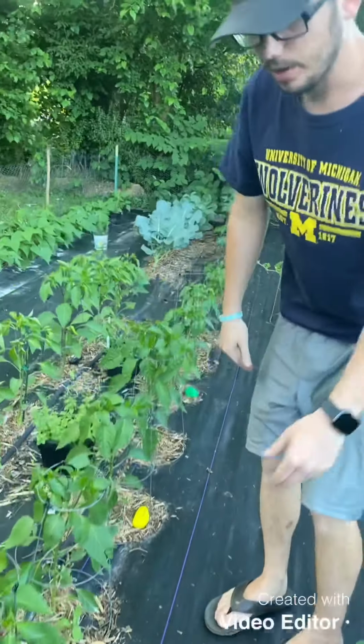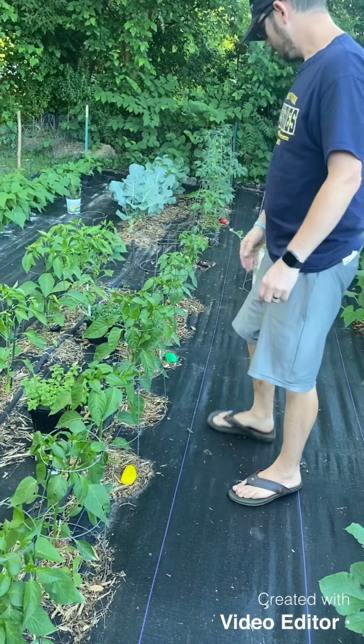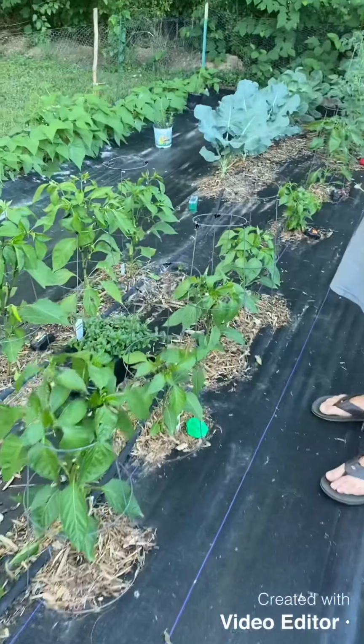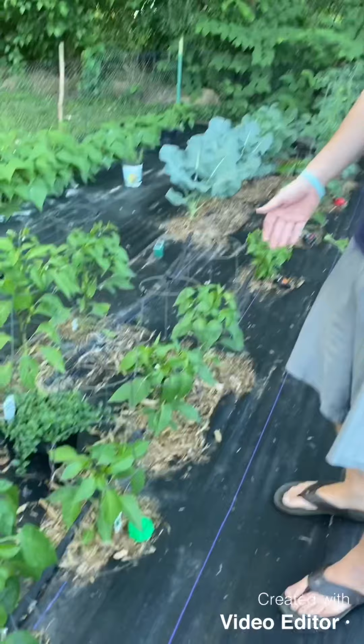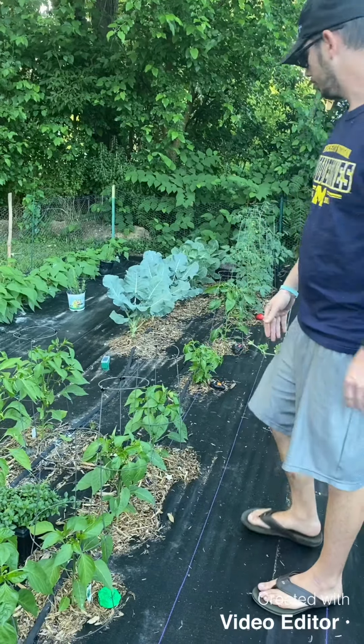But anyways, we got our red ones, orange, and these are yellows, and all the way down here we got our green bell peppers. We use bell peppers in pretty much everything all the time, all year round, so it's great to have these growing.